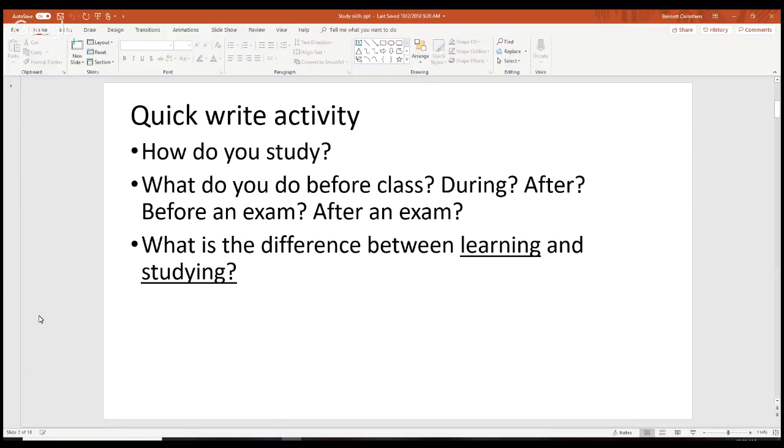And then the last bullet point, what is the difference between learning and studying? A lot of people think they're the same. They think, oh, I read the book for 6 hours, I learned it, I must be good. But what were you doing while you were reading the book? The act of reading the book could be studying. But if you're just passively reading the book, blindly highlighting keywords and not really doing much with that highlighting, that's just studying.